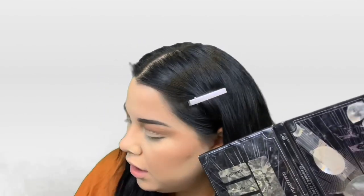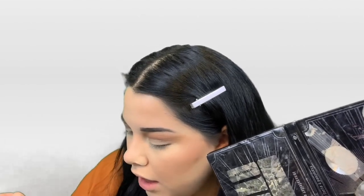And I grab any brush. This is my clean brush. This is an e.l.f. brush, just a fatter, puffier brush. And I dust off any fallout.